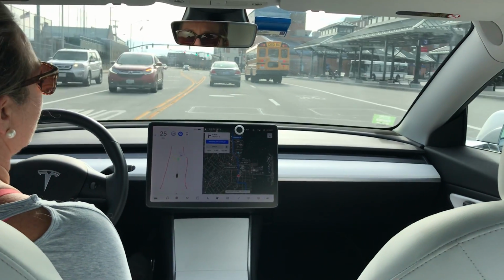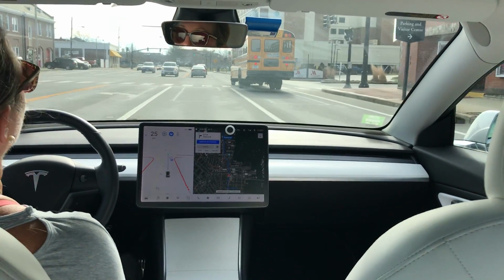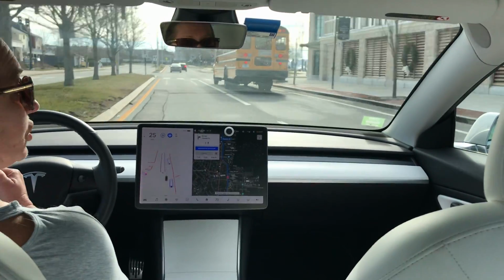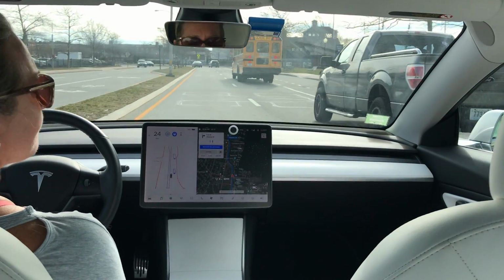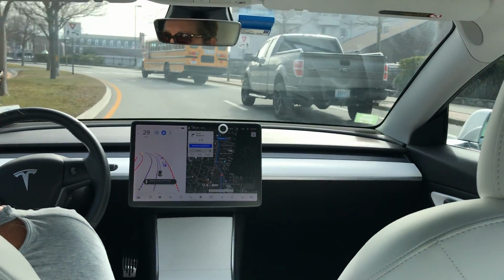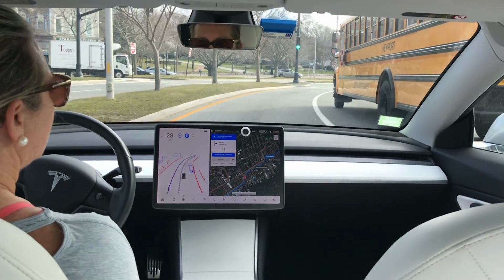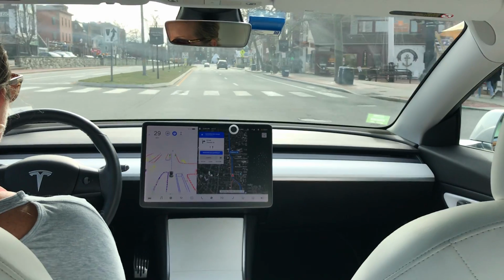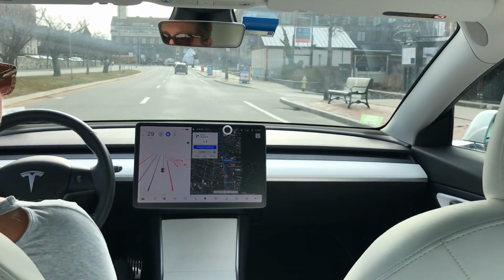Okay, so today it did not follow that dotted line. That is what I was talking about previously. So let's see if it does the same thing up here. There was another area where it would always change lanes improperly to get itself out of position for an upcoming right-hand turn. Let's see if it does that. To stay in this lane.